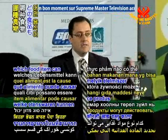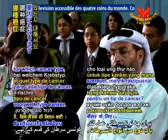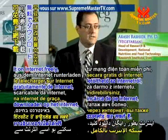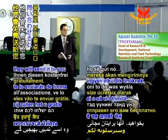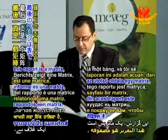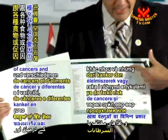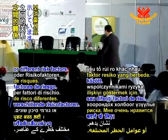Which food item can cause, or act as a risk factor for, which cancer type. And this is a 500-page report. You can download it on the internet freely. You can even ask the organization, and they will send it to you free of charge. The last page of this report is a matrix, and I will show you there the relationship between different types of cancers and different food items or different risk factors.